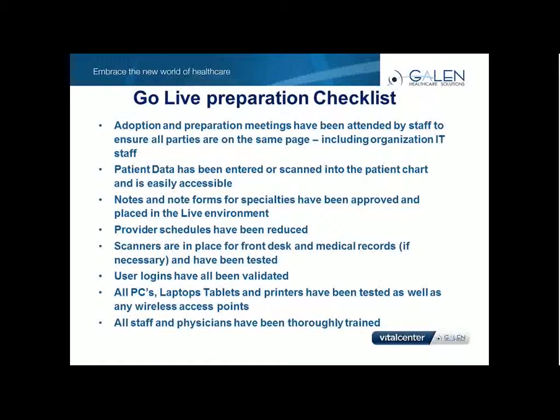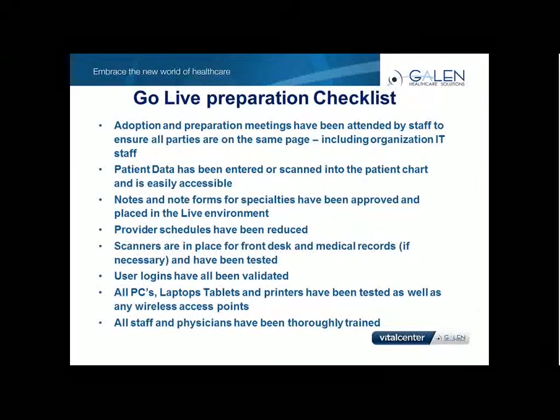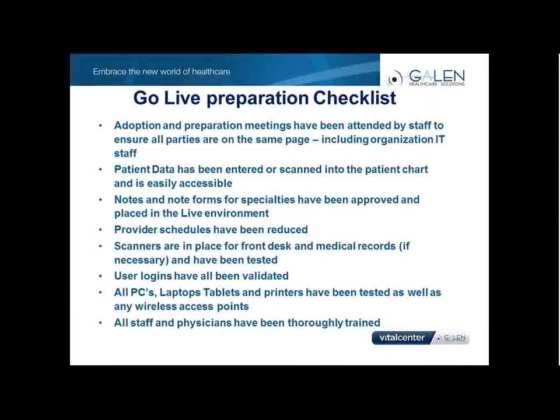Equipment in place, just a review: make sure your scanners are in place, printers are in place. Make sure all of your users have been validated and that you've logged into the system from each location and that your wireless access points are up and running. And of course, make sure your staff and physicians have been thoroughly trained.